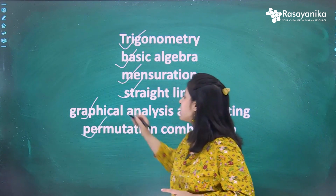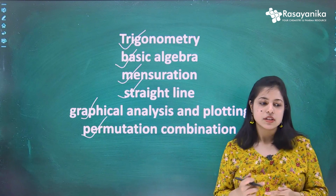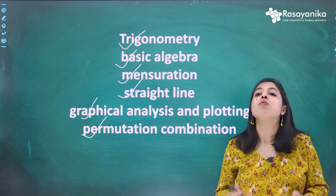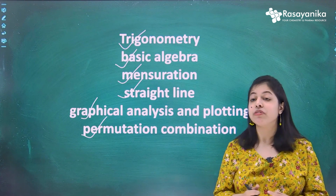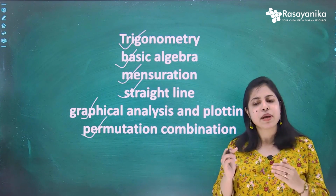And the last one is permutation combination. Yes, permutation combination. I know some students think that it's somewhat difficult for them, but I really suggest that if you want to have a good idea about quantum chemistry and statistical thermodynamics, it will be very, very difficult for you if you don't know permutation combination. So it is another important, basic one.